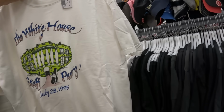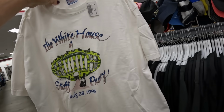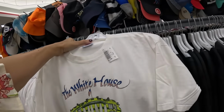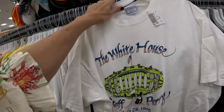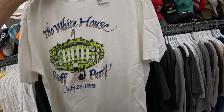$1.99. Oh, I'm on the fence now. I do love, is that a cat? All right, I'm going to have to look this up. The tag is probably the only good thing on this shirt. And this is not a single stitch, this is double. Single stitch just means there's one row of stitching, that's all it means. All right, I'll look it up, but I don't have high hopes for the White House staff party t-shirt.